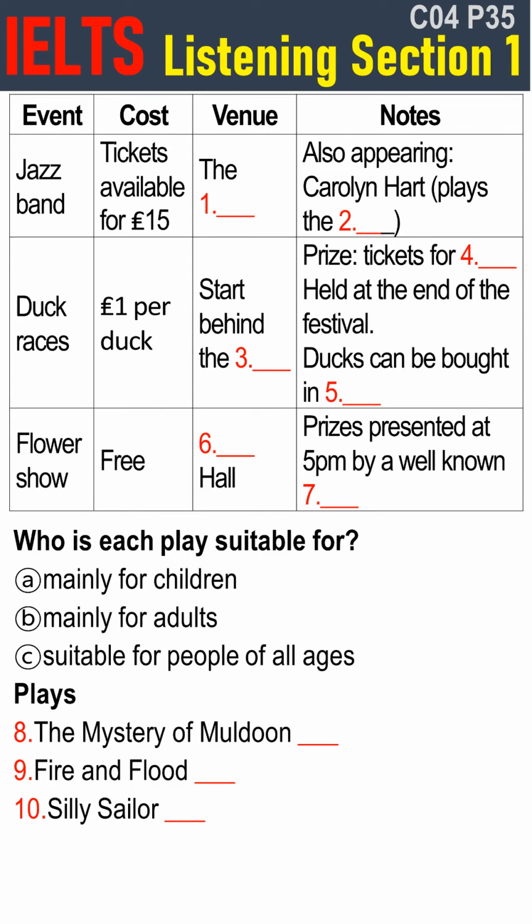Yes, but if you'd like to see the prizes being awarded for the best flowers, you'll need to be there at 5 o'clock. The prizes are being given by a famous actor, Kevin Shapless. He lives nearby and gets involved in a lot of community events. Gosh, I've seen him on TV. I'll definitely go to the prize giving.